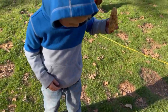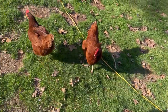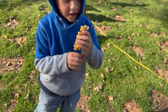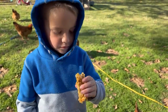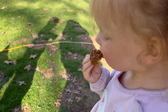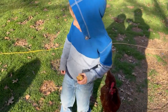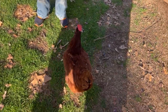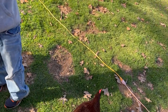All right, Sam's out here with the chickens. Are you going to share your mushroom with the chickens? Oh, hey, chicken, get out of here. You want to get a bite? How is it? You try one too, Maddie? Is it good? What do y'all think? You like it? Did you see that chicken? The chicken took a bite of it. Get up! The chicken's getting it. Watch out. Get out of here, chicken.